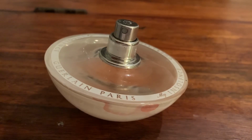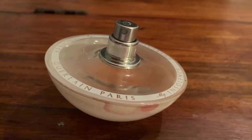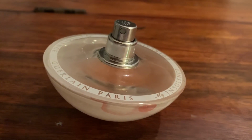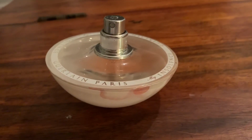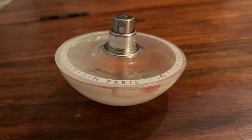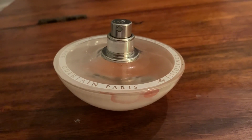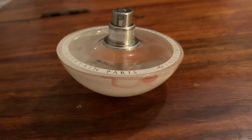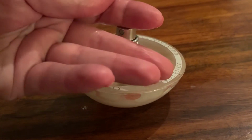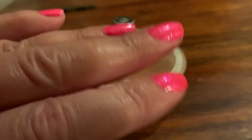The raspberry is slightly tart, slightly sweet, and you notice it. Let me just smell my hand actually. So it's been on my hand now for a good hour, and it's very musky and clean. But the opening, let me just do a spray here. Just get some there.